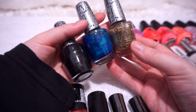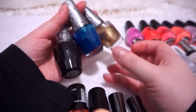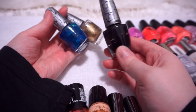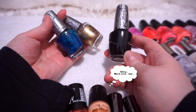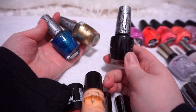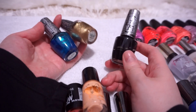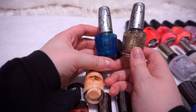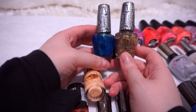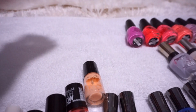Onto the infamous shatter polishes. Black Shatter, Turquoise Shatter, and Gold Shatter. I'm pretty sure this black one is done. I don't even think that I should attempt to revive it with nail polish thinner because I don't think it's gonna mesh well. I don't know if this is like a different formula than regular nail polish. I don't really care to try. So I'm gonna throw this one out and then I'm gonna pass these ones on to my sister-in-law in case maybe my niece wants them. Maybe she can bring back the trend. Because I don't see myself ever using these. So, finally, I have one nail polish in the throwaway pile.